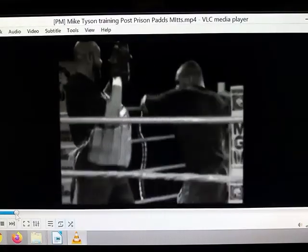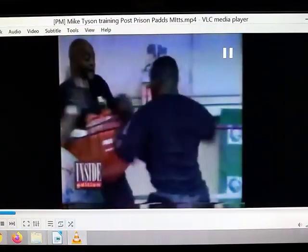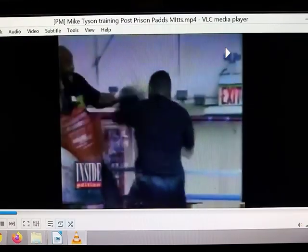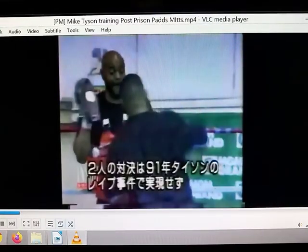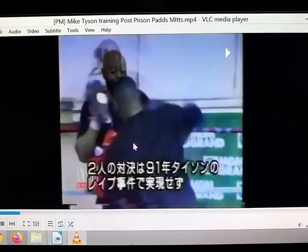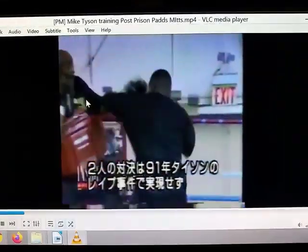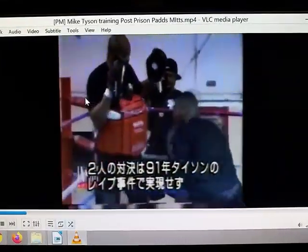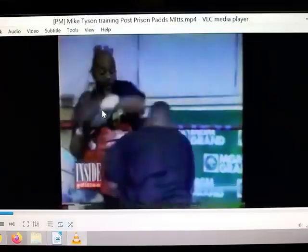Yeah, let's just watch the move. This is the move. Look, right cross, roll, right cross, roll, right cross, roll. It's exactly the same move that knocked out Peter McNeeley, but as I said, McNeeley was just a journeyman, and it won't work against a good fighter like Holyfield.